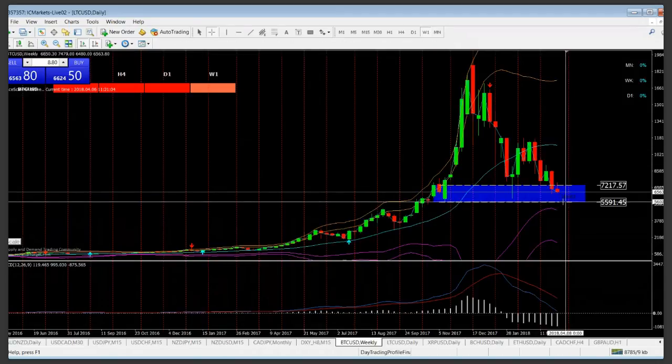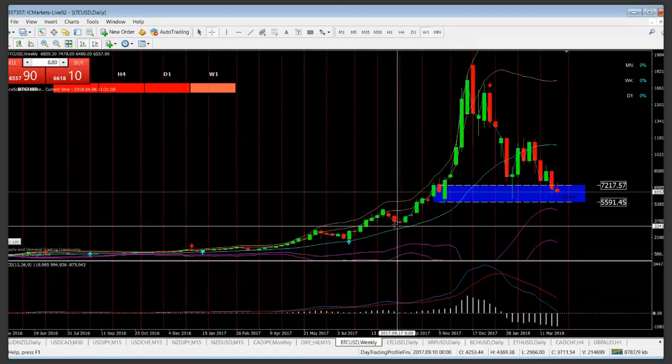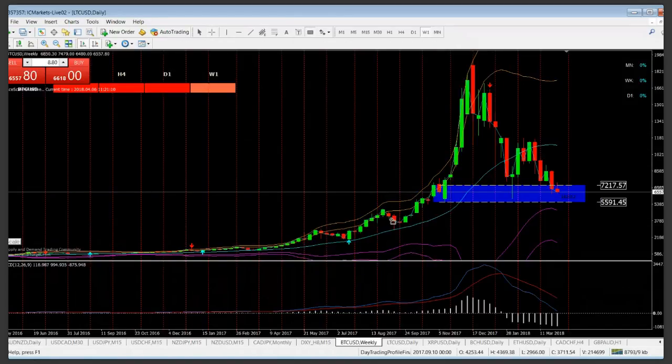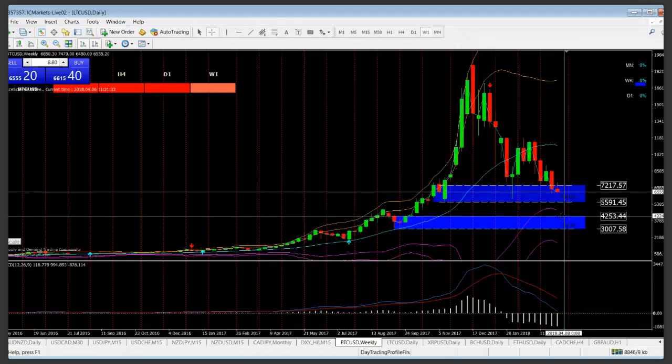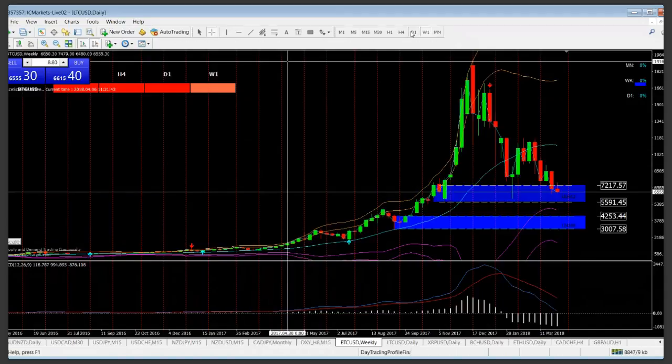If Bitcoin breaks this zone here, we're heading down towards this zone here. So we are. But again, same principles apply. This caused this. Price is going to come down and test this area at some point. Comes down, where's your target? Target's going to be here. This caused this. Where did it hit? This. So price has now hit this. It's coming back down to test this again, likely to blow straight through this, down here. So it is.